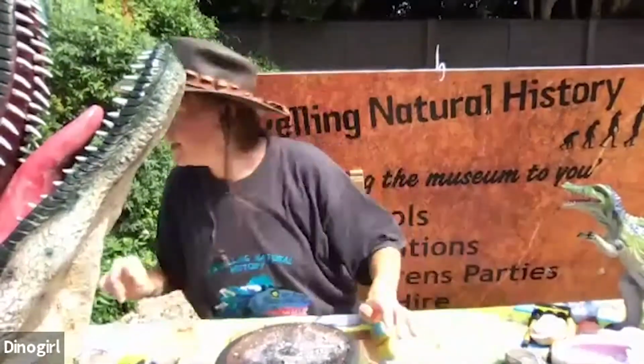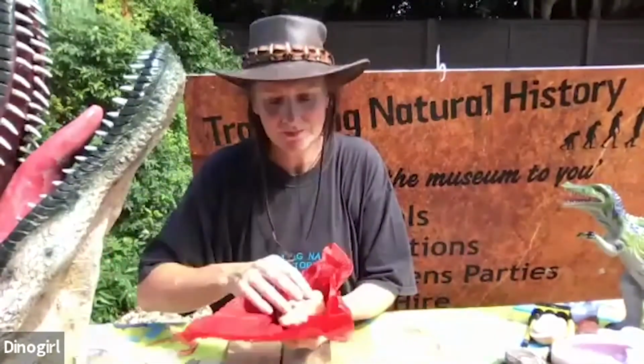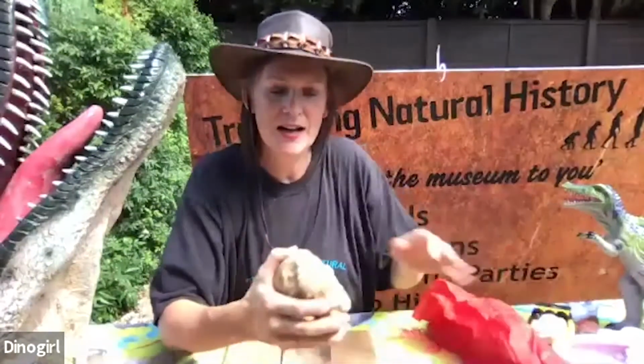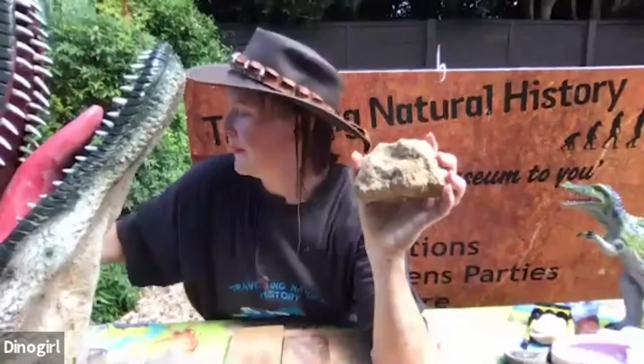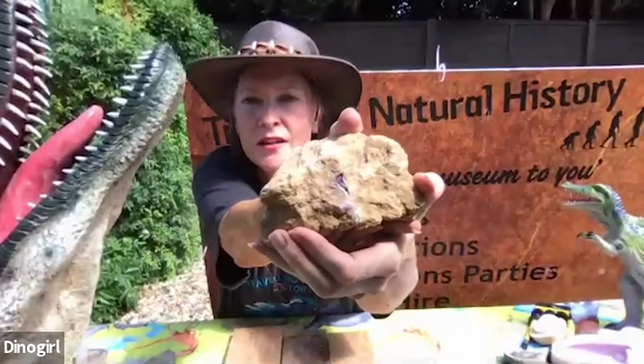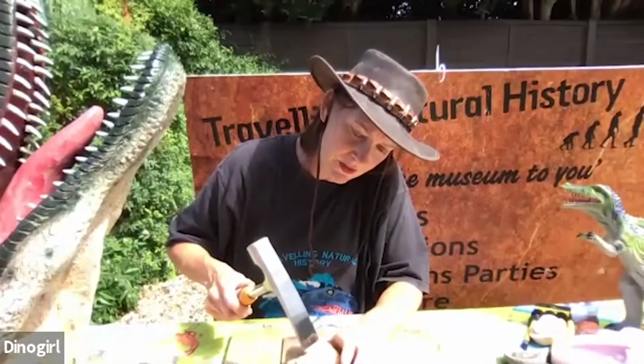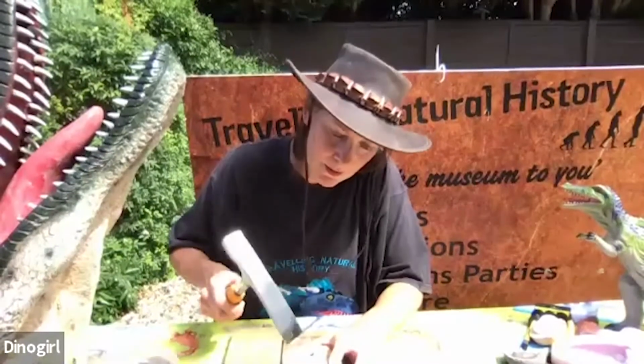Now, occasionally, it's not just about fossils. Although we love fossils at Travelling Natural History, sometimes we find something different, a different type of gift. Here I have, from a completely different area, as you can see, the colour of this rock is more sandy. So, if I'm a geologist or a paleontologist and I find one of these, I can see a few clues in here, and I think that this has got something exciting inside it. So again, I'm going to get my rock hammer and I'm going to very carefully give it a tap.